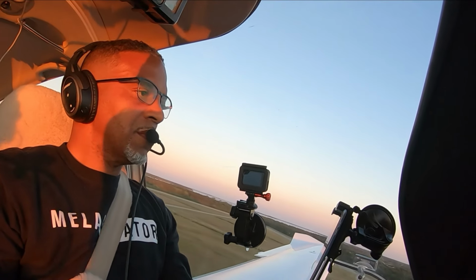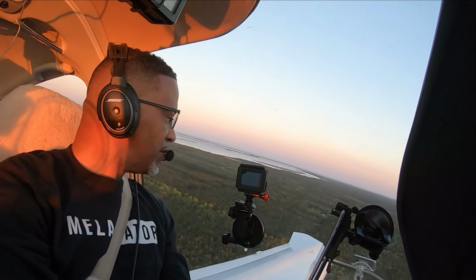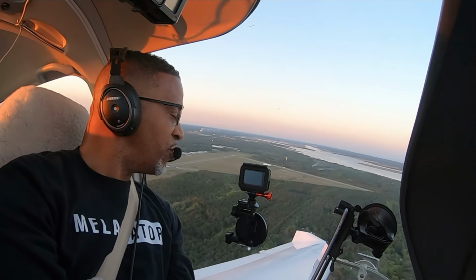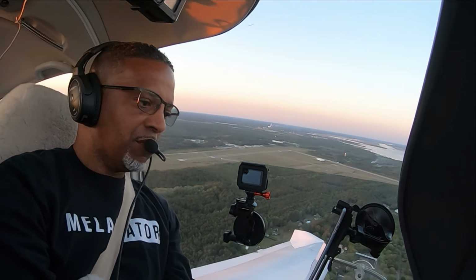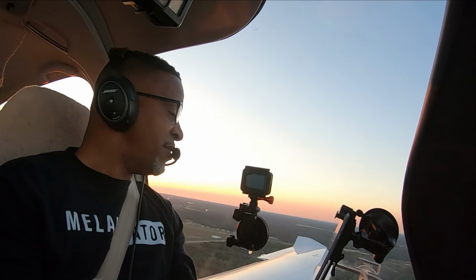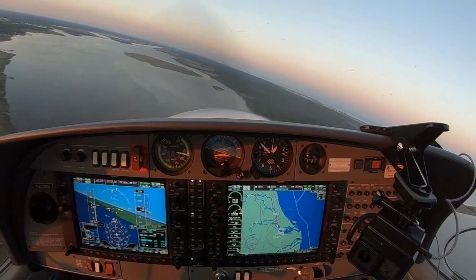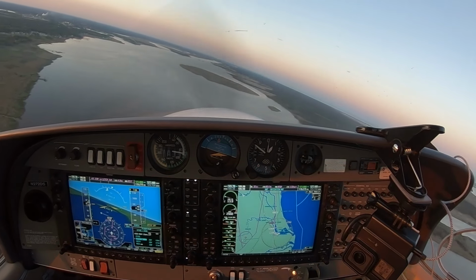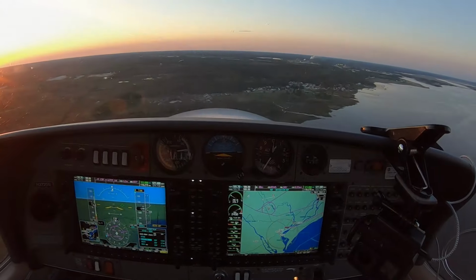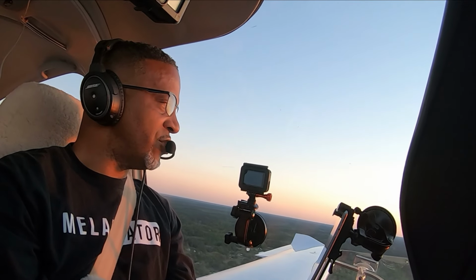Georgetown traffic, Diamond 272 Delta Sierra, left crosswind, Georgetown. Georgetown traffic, Diamond 272 Delta Sierra, left downwind, runway 23, touch and go, Georgetown. Georgetown traffic, Diamond 272 Delta Sierra, turn left, on base, runway 23, touch and go, Georgetown. Georgetown traffic, Diamond 272 Delta Sierra, turn left, final runway 23, touch and go, Georgetown.